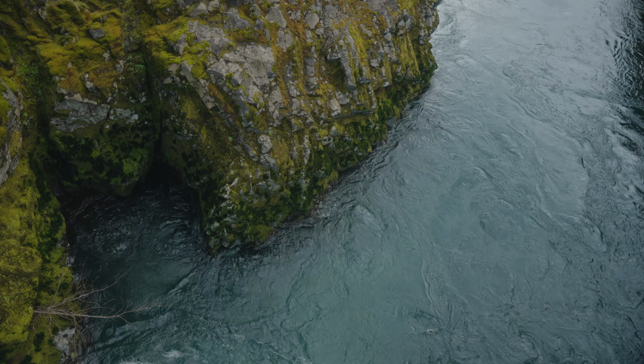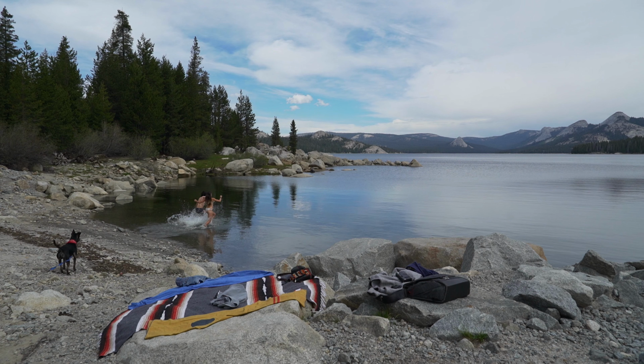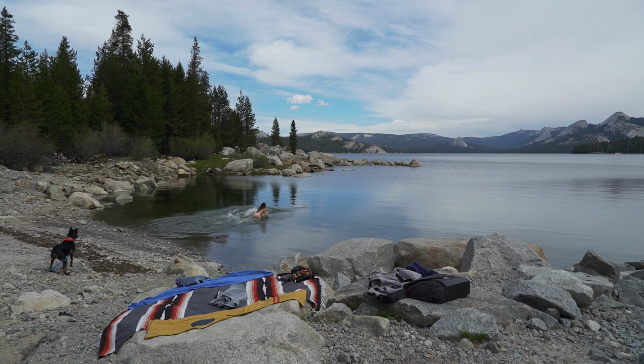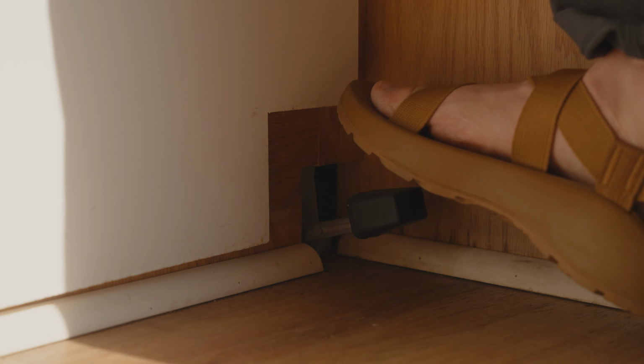Consider how much water you will need. You want to make sure you have enough to drink, cook with, and do dishes. If you're not showering in your van, a couple gallons a day is probably sufficient, especially if you're using a foot pump, which helps conserve water.